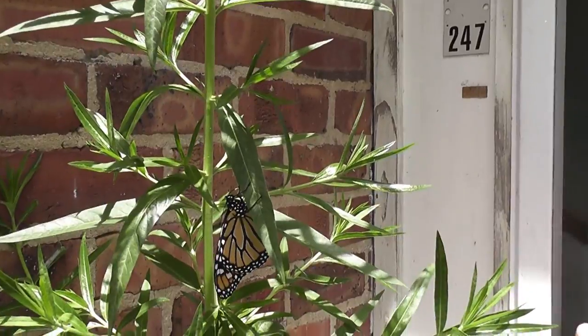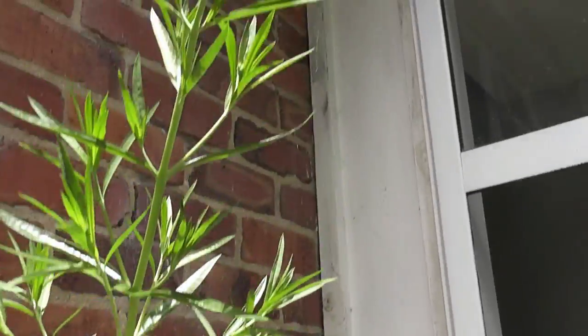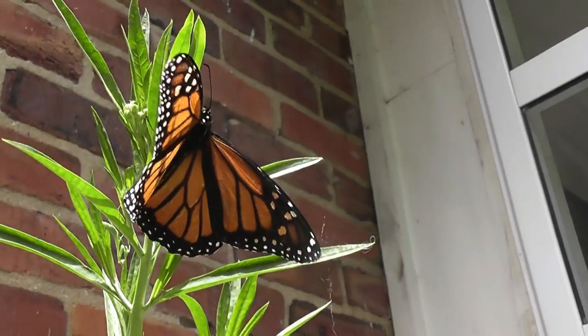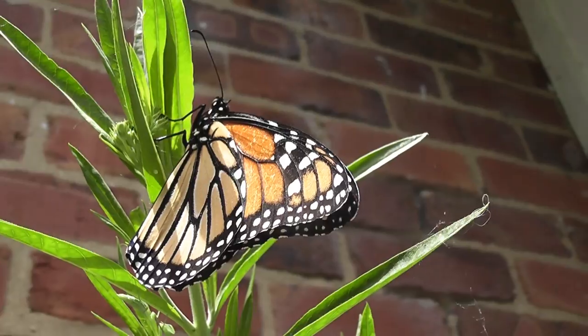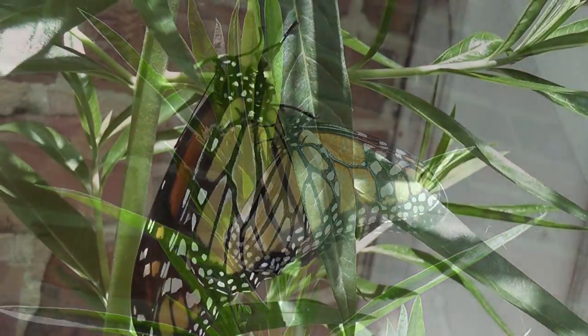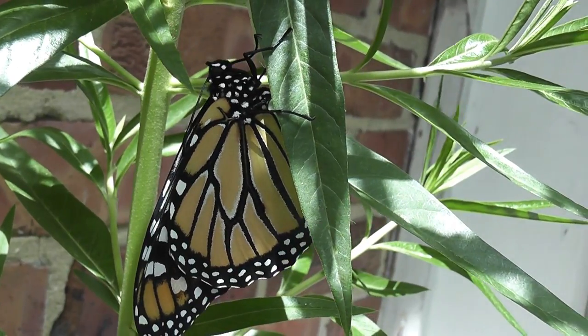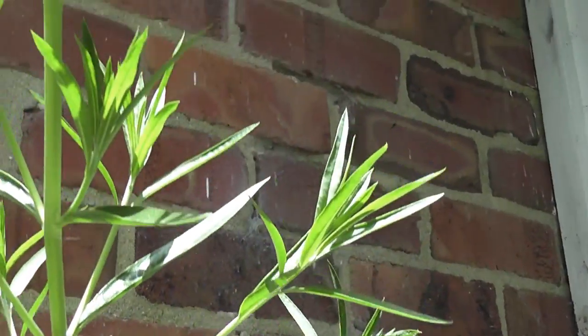The monarch butterflies, absolutely stunning. The chrysalis has popped and there's a new one here laying eggs. Oh, that's good. That event has triggered itself in the last half hour. We got a visitor, beautiful.